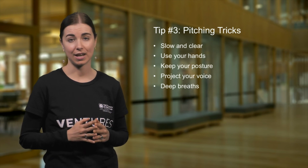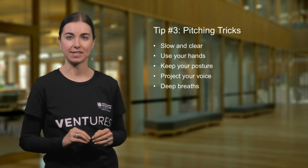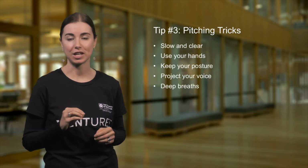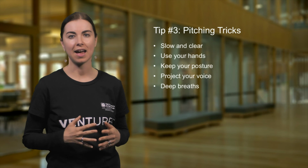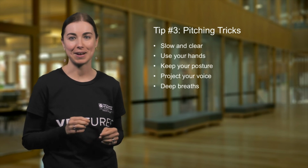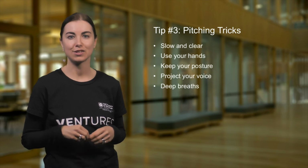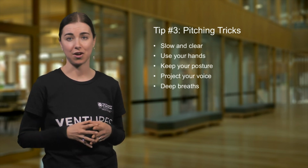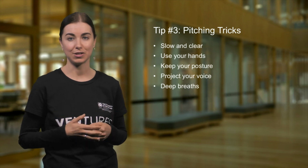As much as you can, use pauses and emphasis and use your hands to support key points. Also, make sure you keep a straight posture and don't end up hunching over your camera. Lastly, remind yourself to take deep breaths so you don't sound out of breath. It is easier to hear when you have a microphone on. It will also allow you to slow down.